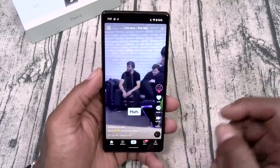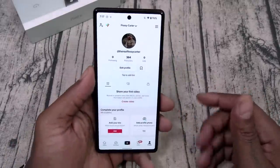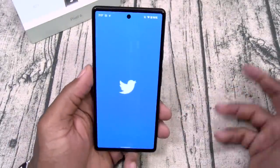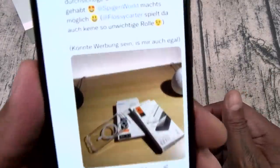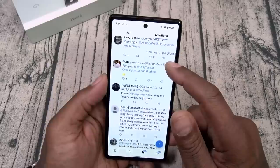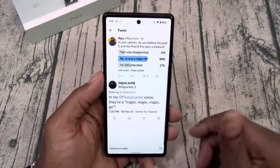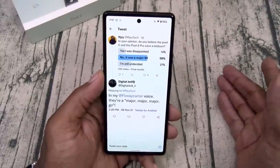All right, get your scroll on. Let's go to my profile. Let's see. This is my old profile. I'm not following anybody. Nobody ain't following me. Hey, it is what it is. Take it over to Twitter. Okay. Let's see if anybody's talking about me. Okay, somebody got the speaking cases. I like that. Let's see anything else. In my Flossy Carter voice, these are major, major go. You gotta do the hand like this. Major, major, major go.